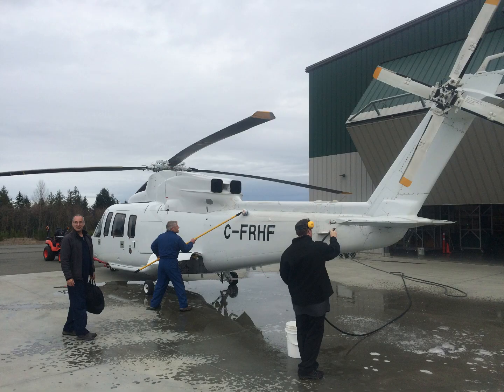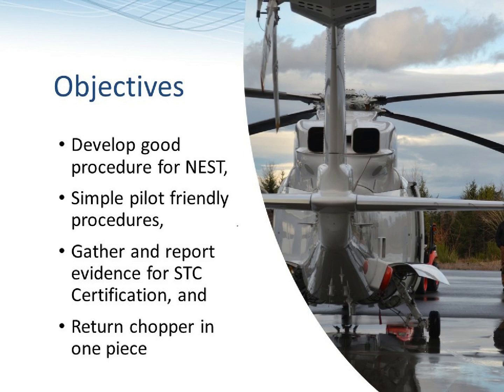So we find ourselves over in Canada with a helicopter and some pilots. What are we trying to achieve? Well, we've got our draft procedure. We need to develop that procedure so that it's a good, safe procedure that works for NEST operationally. We have the objective of simplifying the procedure, making it pilot friendly, because we feel that certain aspects of the Sikorsky procedure are a little bit complex and can be a little bit difficult to interpret. Obviously, we need to do the testing and collect all the evidence to support the STC approval, and then ideally we return the chopper in one piece.